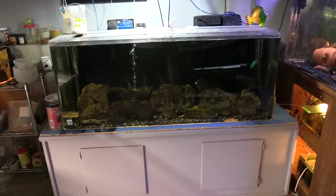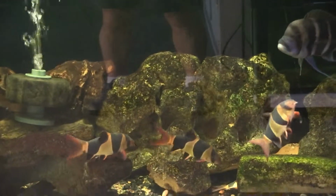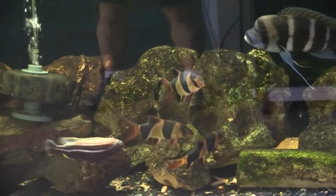This is like a 110 acrylic tank that I picked up. Houses my quote-unquote African cichlids and my clown loaches.